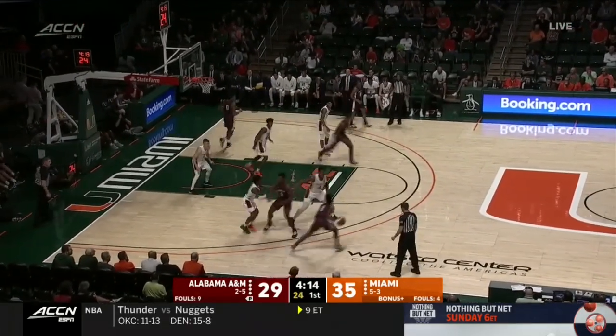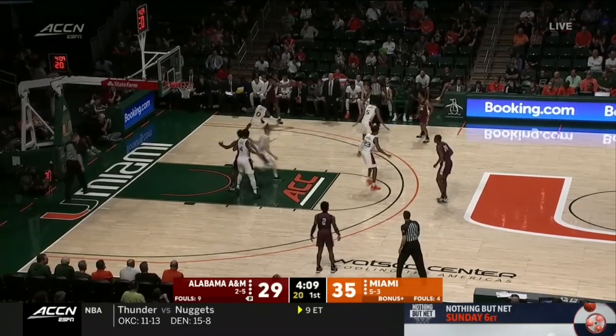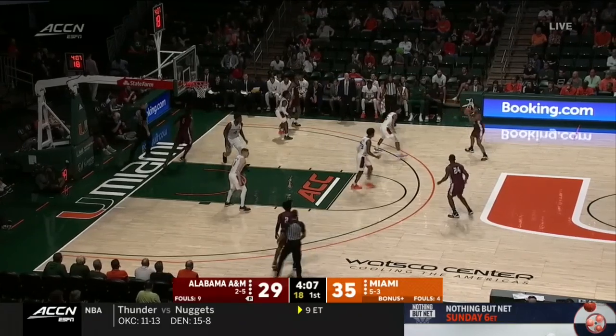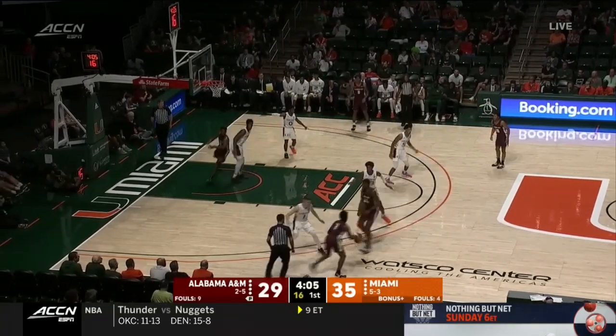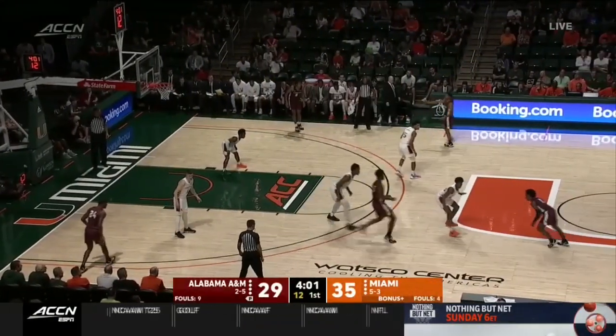Miami, second in the nation, fewest turnovers allowed. At 10 a game, they already have 7 in the first half. And credit Alabama A&M. They, again, are doing a nice job shooting gaps and being active in the passing lanes.